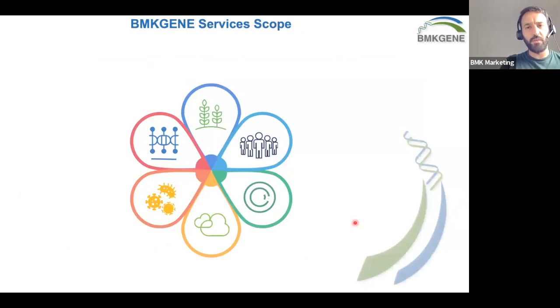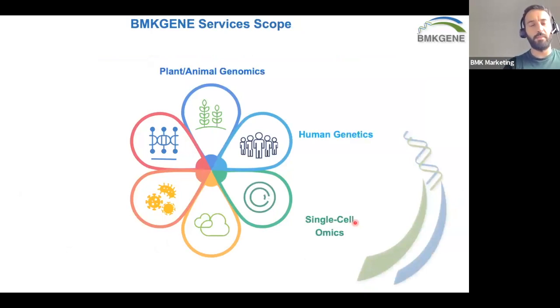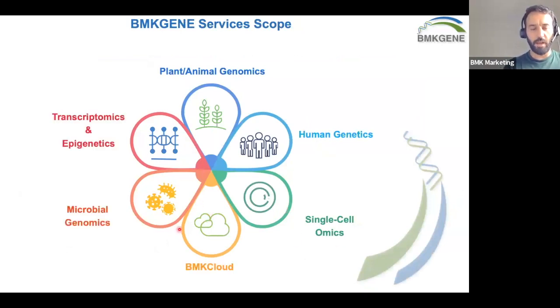BMKGENE has a different services. So we are basically doing different type of sequencing for different topics. So we are, as I said before, on plant and animal genomics. So we are doing human genetics, we are doing single cell omics. And we are having, as I said, bioinformatics developed by BMK Cloud. We have doing microbial genomics and transcriptomics and epigenetics.